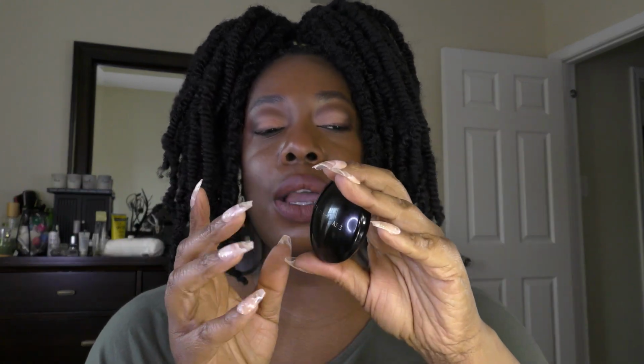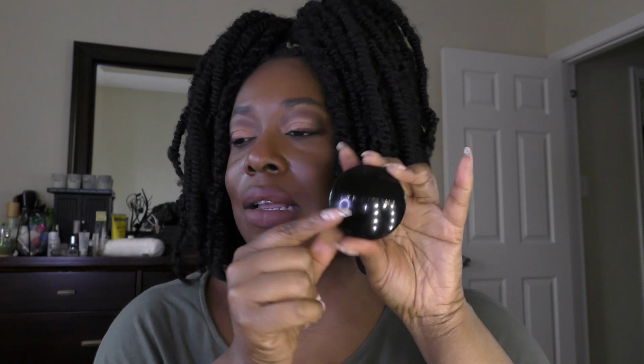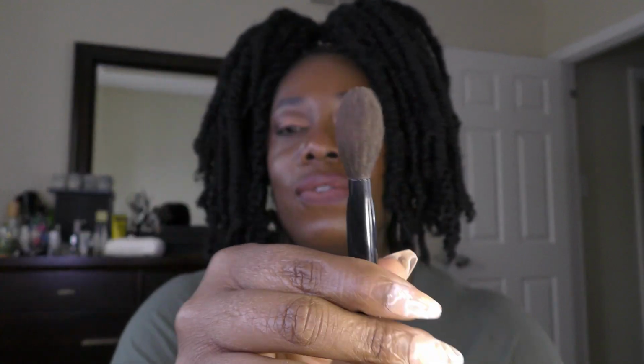When I use this powder, I use it to set my under eye concealer, but I also use it to set my concealer in other places. So if I have concealer in the T-zone, I will use this to set it. Either I will use a flat, fluffy brush like this, or I will use my Beauty Blender sponge and just tap into it and then tap it onto the areas that I want to set. I really like this. I find that it smooths everything out, makes it look pretty seamless, doesn't crease.